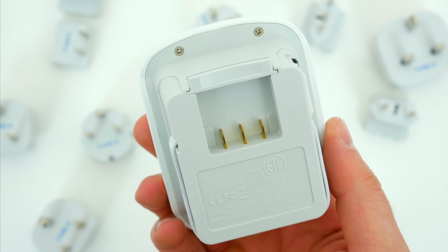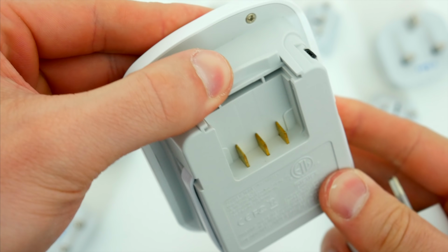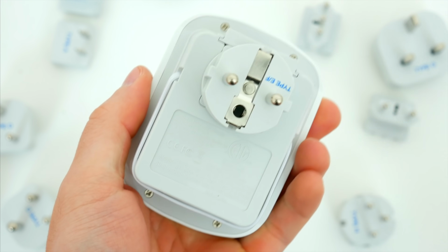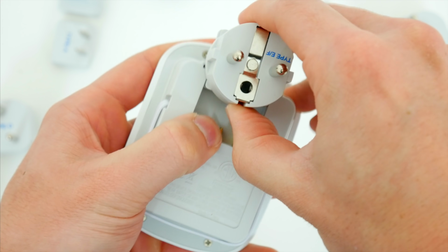Around back, you can see the slot for interchanging all the different international plug adapters you have, and swapping them on and off is a very straightforward process. Just line up the metal prongs and grooves and the plug slides and snaps right into place. When you're done, just push down the plastic hinge that's holding it in place and slide it right off.